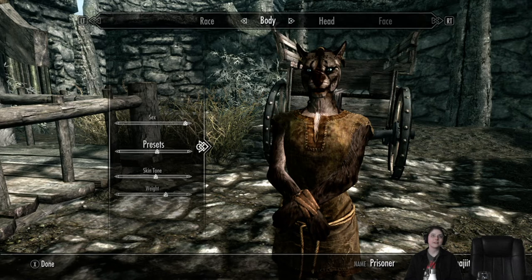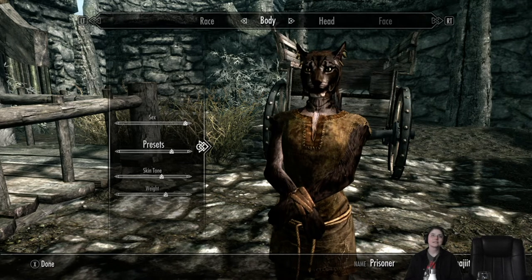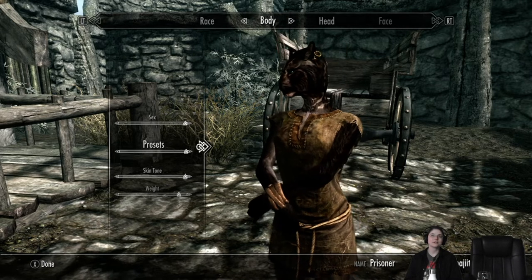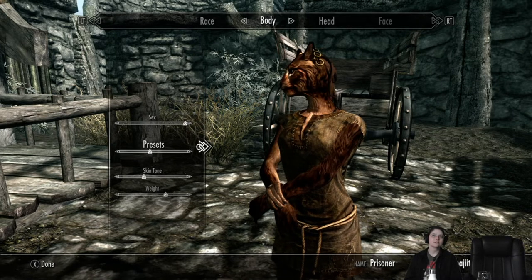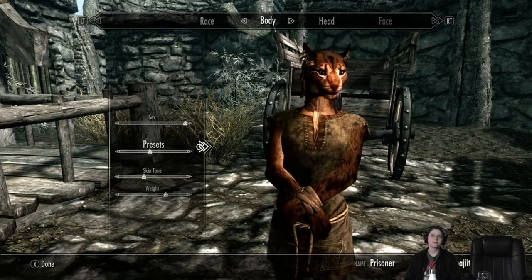So, let's see. Which kitty do I wanna be? Some of these are awfully dark. Where's that tigery looking one? That actually kind of reminds me of one of my cats.